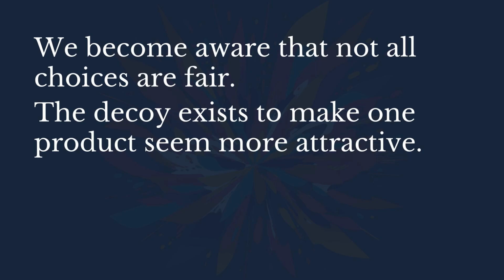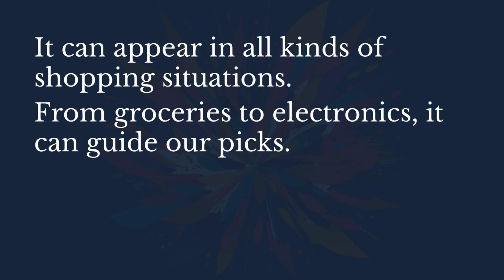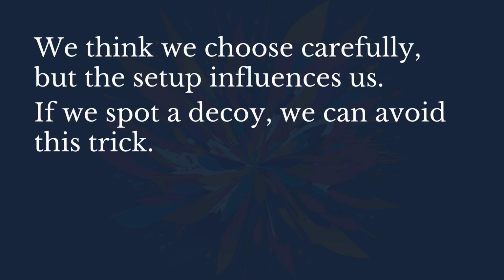The decoy exists to make one product seem more attractive. It can appear in all kinds of shopping situations. From groceries to electronics, it can guide our picks. We think we choose carefully, but the setup influences us. If we spot a decoy, we can avoid this trick.